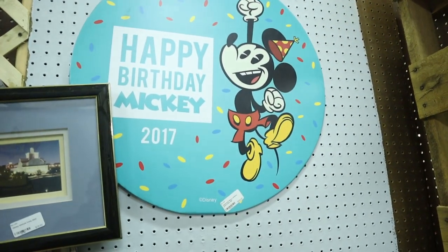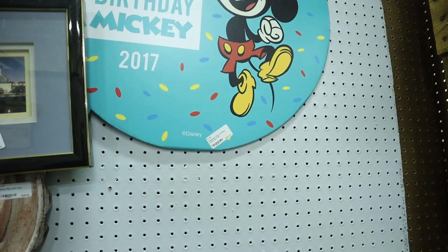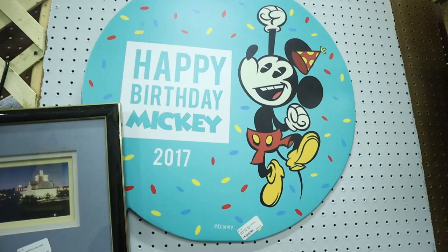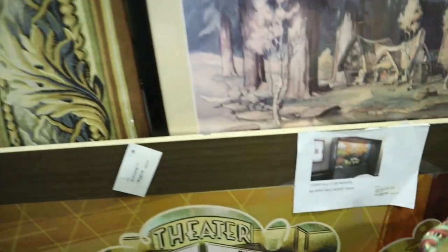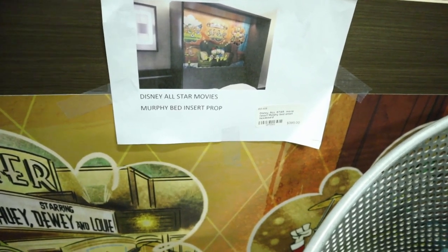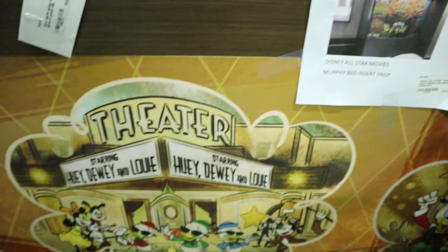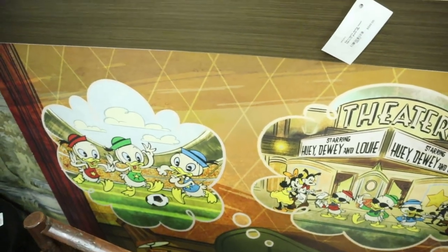They have a Happy Birthday Mickey 2017 sign here. Let's see where that was used. That was a photo pass sign for $250. That's really cool. They have a Disney All-Star Movies Murphy Bed insert prop for $395. Look at that. That is awesome. I absolutely love that.